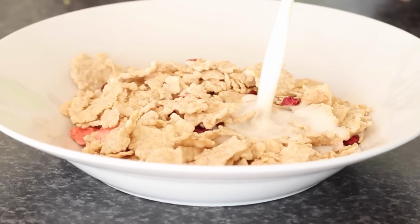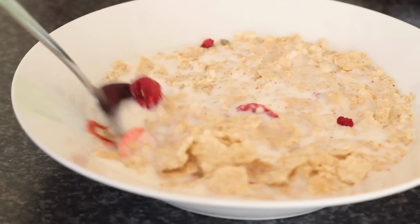So first things first, when you wake up in the morning you want to start with a healthy breakfast. Breakfast is the most important meal of the day and it's going to get your metabolism going for the whole entire day. So I always start with something. It could be Special K, Weetabix, porridge, anything. If I don't have time for a cereal, I will grab an apple or a banana on the way out in the morning. But I try to have a cereal.